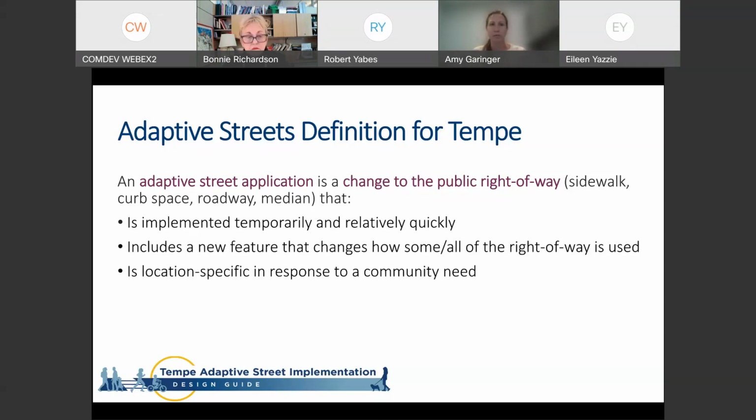Another thing that's really important for its application in Tempe is that we're looking for these to be location-specific strategies in response to a specific need. This isn't something where we say any road that looks like this gets this treatment. It's really going to be reacting to those needs that require a faster or temporary response. And it's really going to be based off of what we hear from residents, community members, businesses, and potentially other city departments outside of just transportation, about specific locations.